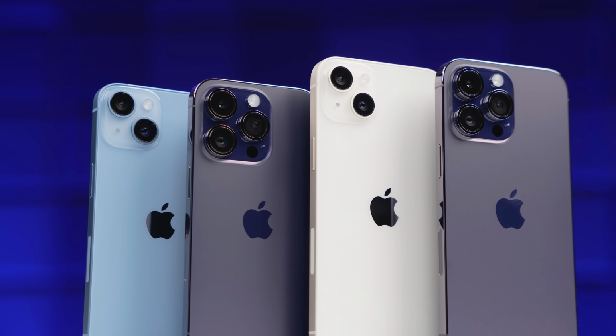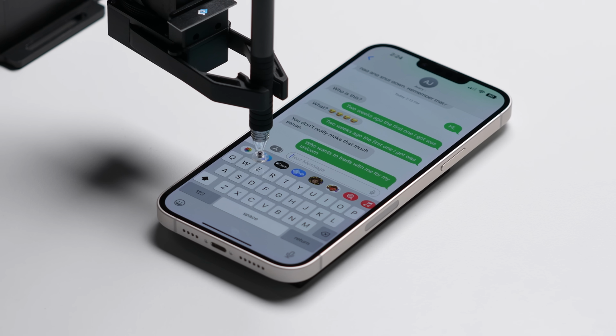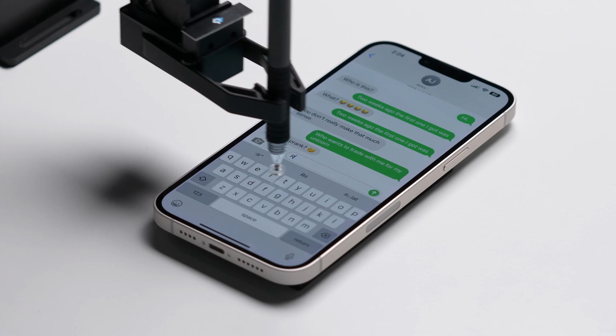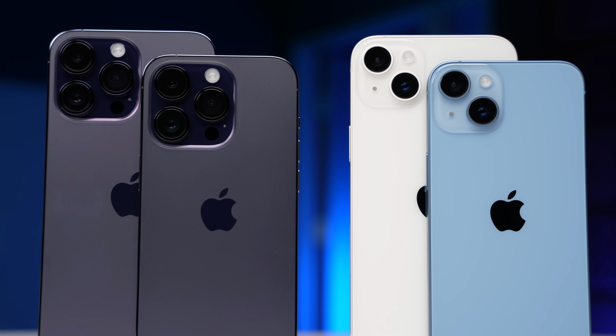So today, we're gonna get to the bottom of it, putting every new iPhone 14 through a battery of tests, from phone calls and texting to simulated navigation and listening to music, to see how each new iPhone actually stacks up.